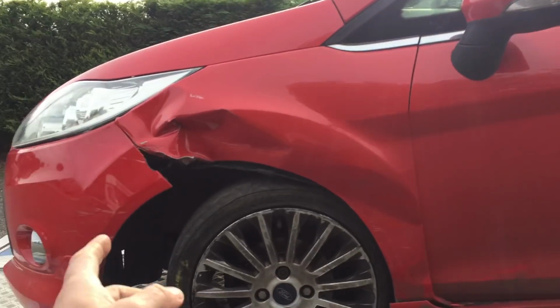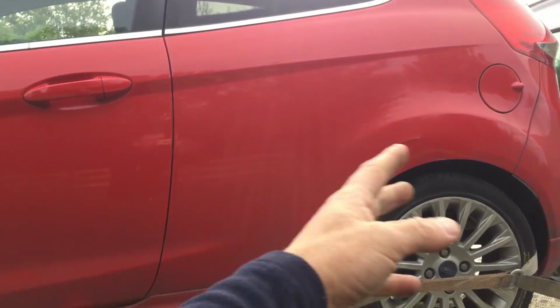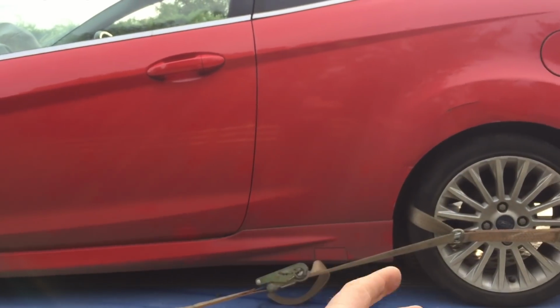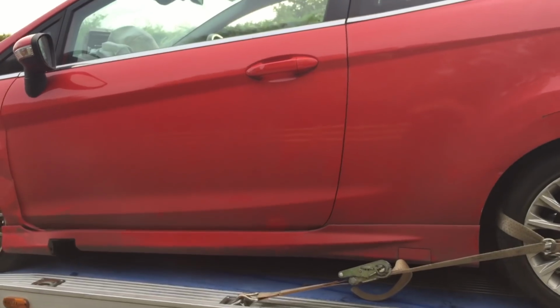wing painted, that front bumper repaired and painted, probably the side skirt, and then I'll just get him to do right down one side. He's very, very cheap, the guy I use, and he's ideal for these little cars. So yeah, I'm just going to go ahead now, go over, get this lower arm and get it fitted.